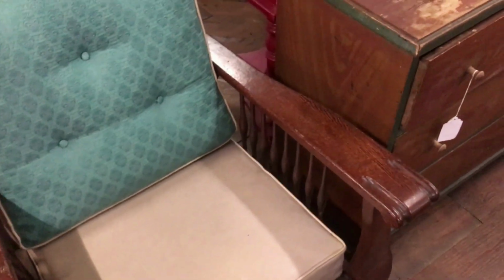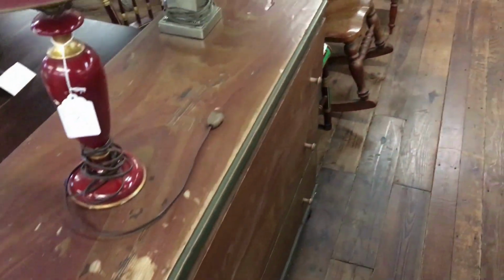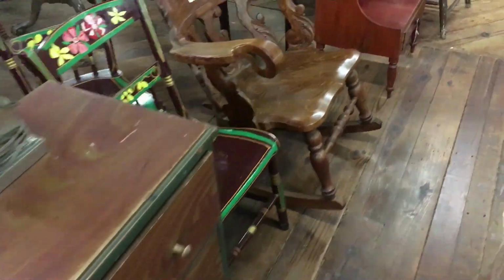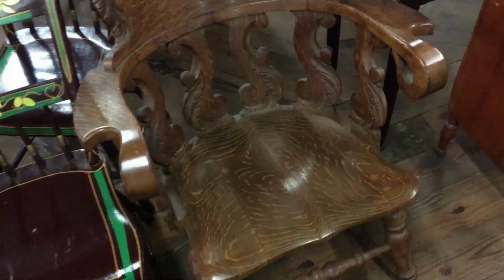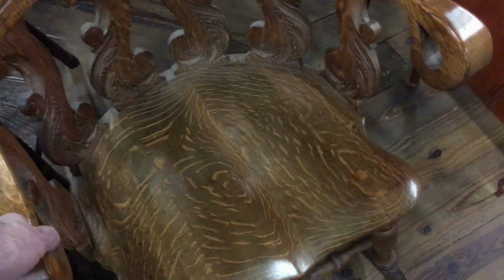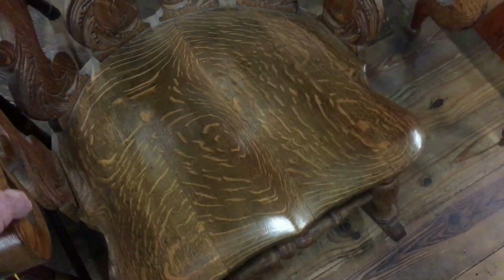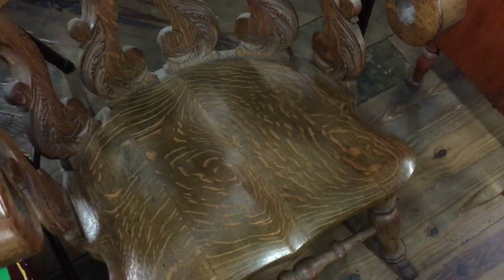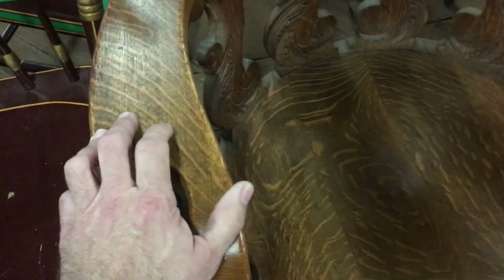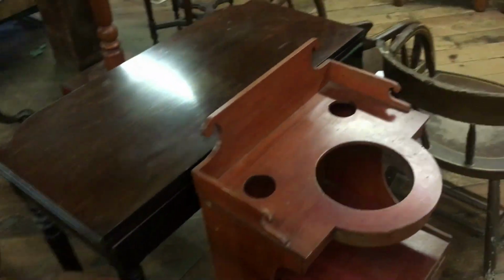But it's got new cushions on it. More oak, often called tiger oak, or quarter sawn. Technically, the oak is quarter sawn, and when you cut it, these medullary rays come out, and you get that wonderful tiger effect to it.